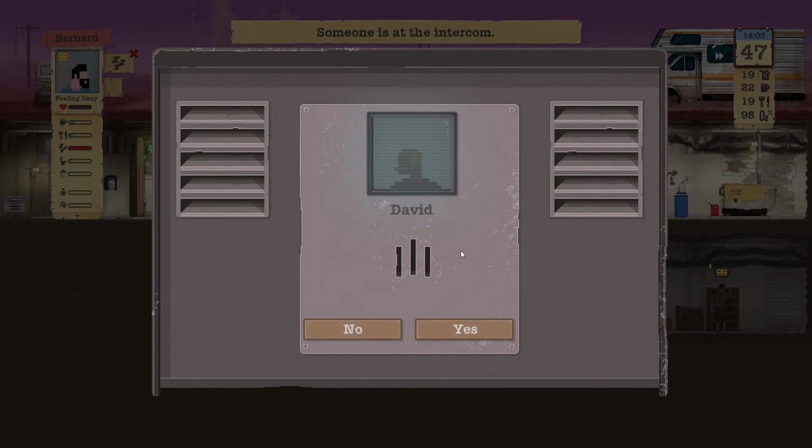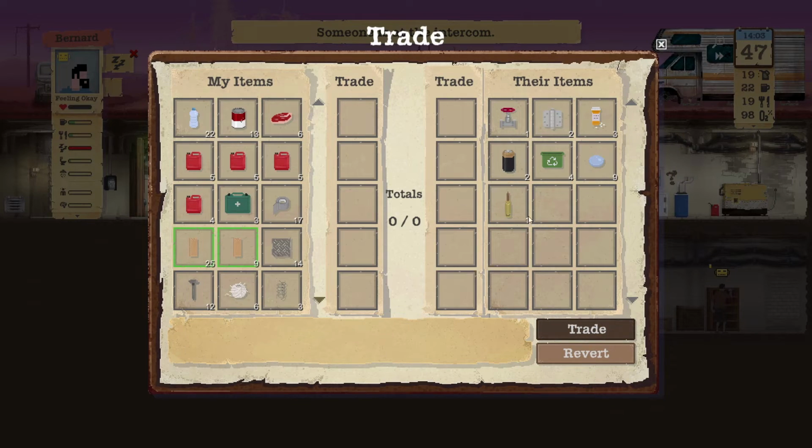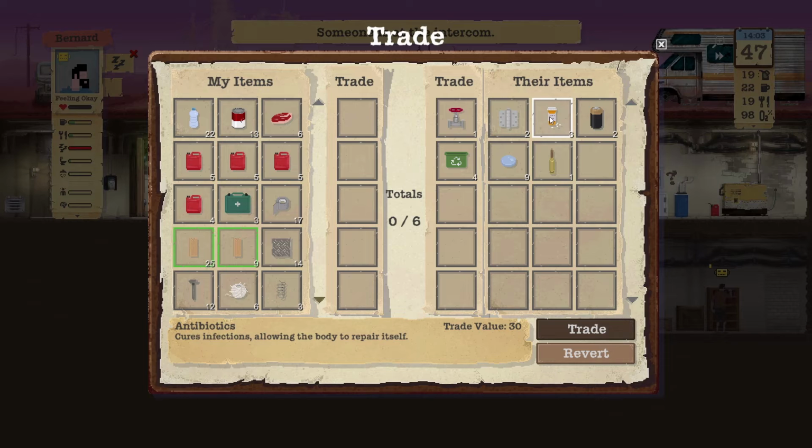Ah, are these traders? Hello, David. A bunch of stuff. Yes, absolutely. Oh, he's got 4 plastic. Oh my goodness me, David. Come here, we'll have a hug. Oh, brilliant. And a valve as well. Right, okay, we'll take the 4 plastic. Absolutely. Antibiotics seem good. Rifle ammo. Oh yeah, absolutely. Right, we'll take the antibiotics. 126 total that's going to be.